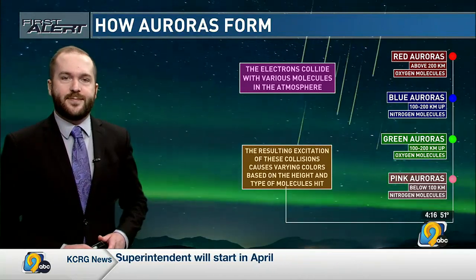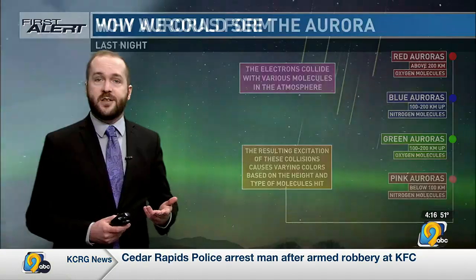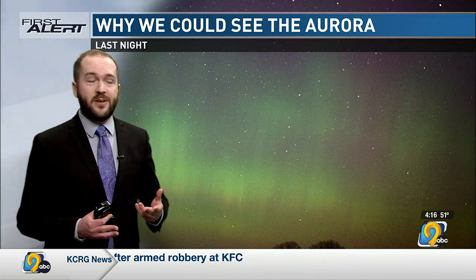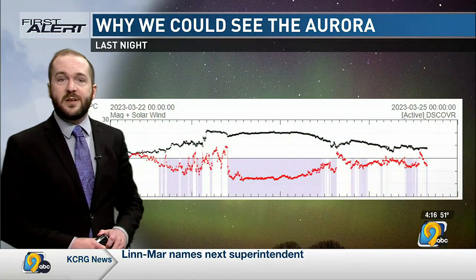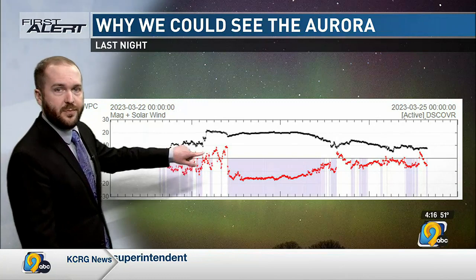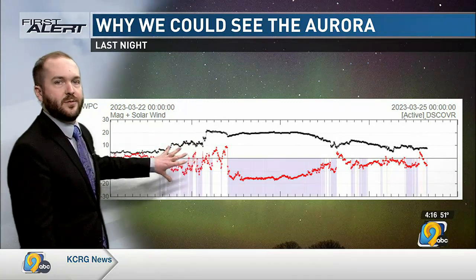So why were we in this instance able to see them this far south? Well, because we had those particularly favorable conditions. We have a lot of instruments monitoring what's going on in the atmosphere and also in space between here and the sun, because these things do matter. So this is a measurement of the Earth's magnetic field. You see when it's a little bit unsteady like this, where it's going up and down, that's more typical. You see that typically in most days.